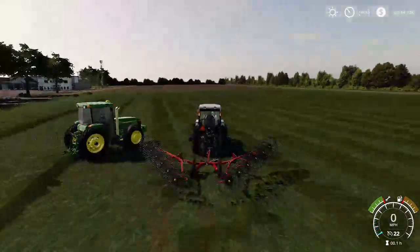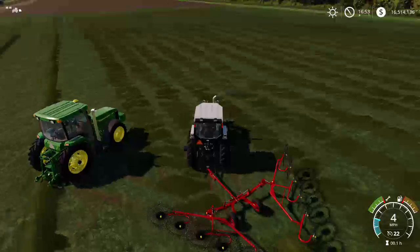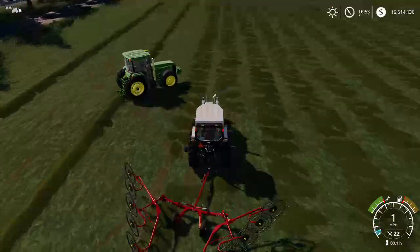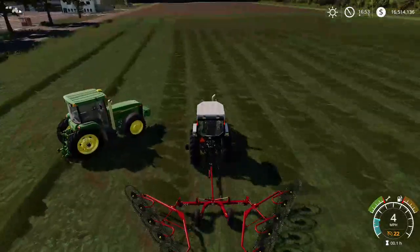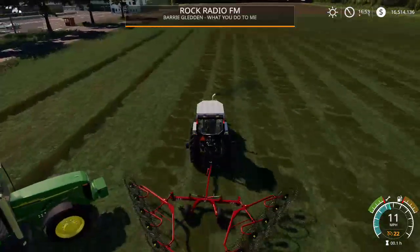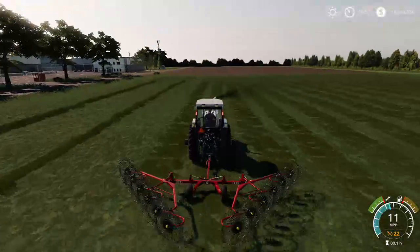Dadgum, this radio station, I hope it works. It's working in the 8410. Hopefully it works in here. Oh, yep, it does. All right, guys. Well, enjoy.